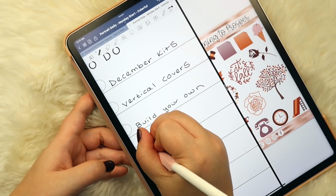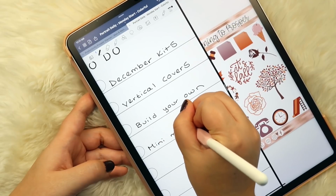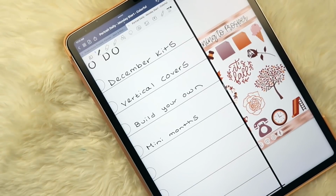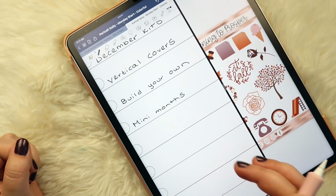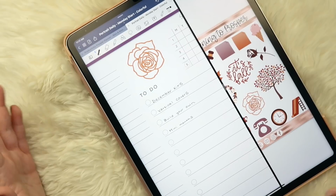And then I want to create these mini months, because I think it was Teresa who asked about getting mini months? I think it was, yeah. I really like that idea, so I think I'm gonna do some mini months. I know I'm not gonna be able to get all of this done, this is actually probably what I should put for my master list.